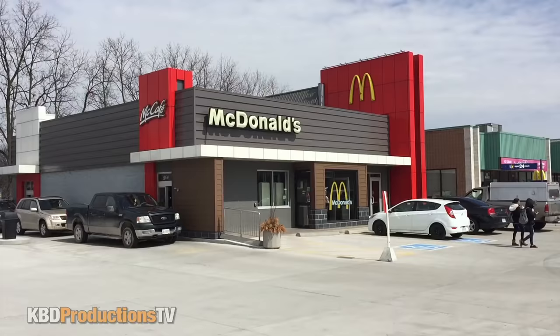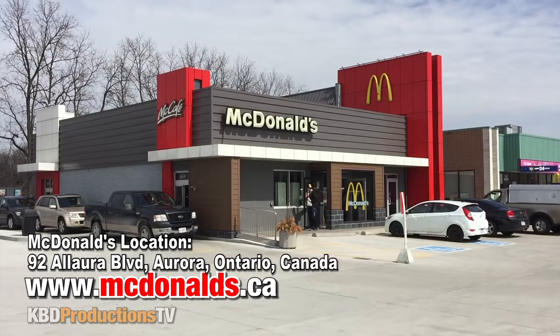I am at McDonald's in Aurora, Ontario, Canada, to do a create your own, build your own burger. They have like 30 different toppings that you can choose. It comes with different buns. You can choose different or more patties. I think it all is based around the Angus patties, so you can actually add more patties if you want. You can go absolutely crazy.